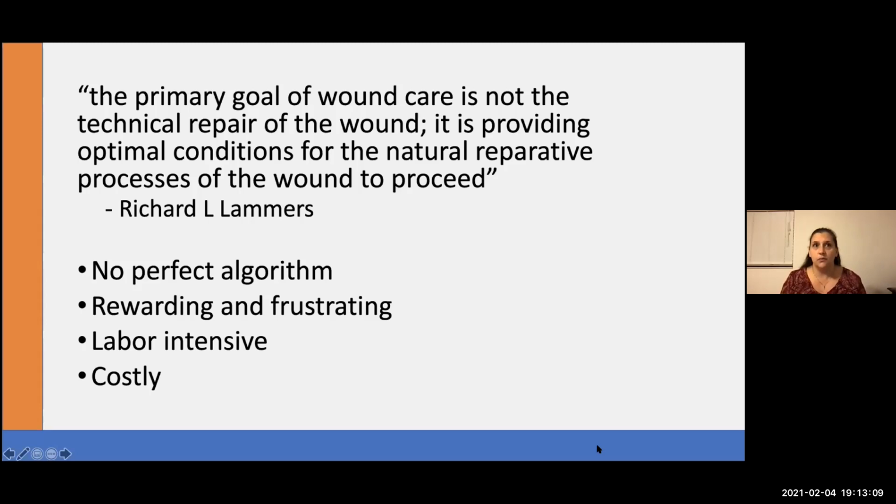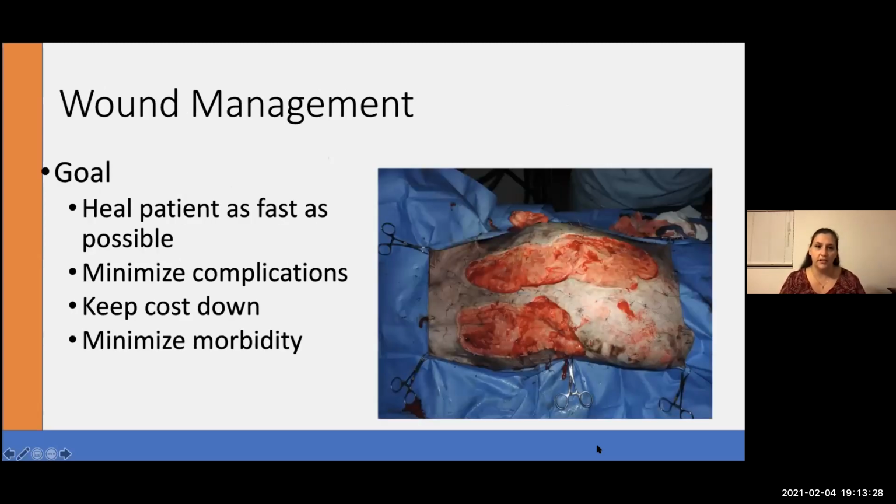But the thing is, wounds heal. If you remember that, stay positive, continue to stay focused and listen to your wound, then you'll end up growing to love them maybe as much as I do. So we'll go through various steps. Again, the goal is to heal the patient as fast as possible, and in doing so, minimize complications, keep the cost down, and minimize morbidity to your patient.